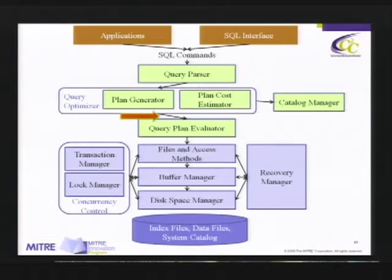So where instead we plug in is between the query optimizer and the query plan evaluator. And the reason for doing so is by the time the database engine has gone through the task of optimization, it's created a lot of useful information. At that point, you have good guesses about how big the result's going to be, how expensive it's going to be to compute that result, and you also have all of the information about specifically what tasks are going to be done in what order. And that's great information from the perspective of building up profiles of legitimate activity.